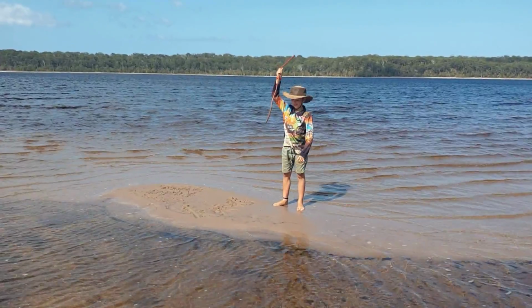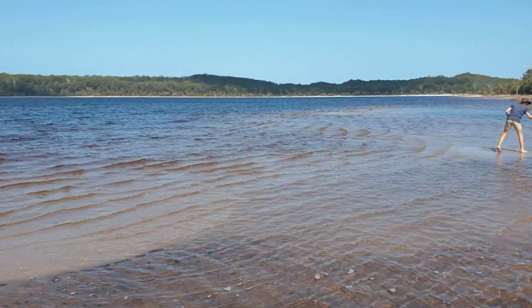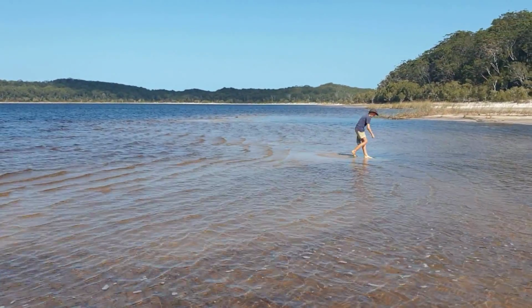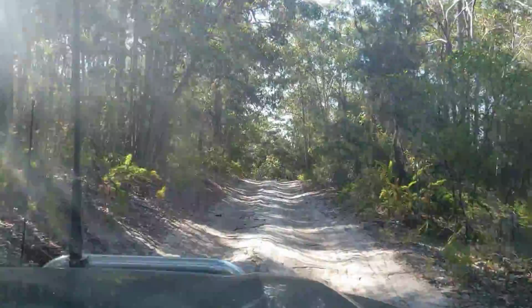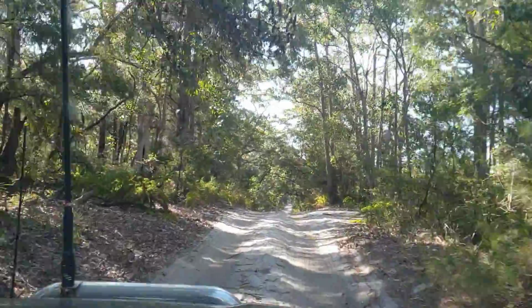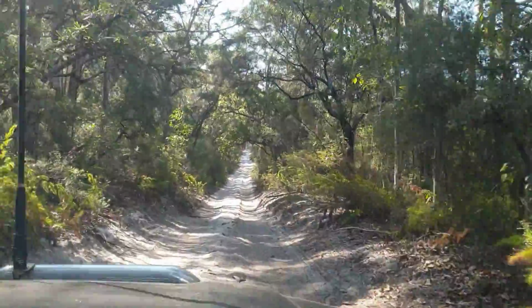They've claimed their islands. Gotta keep going though, we gotta get to Central Station. We're heading now towards Lake Birrabeen, just following along this sandy track amongst the forest here. It's a pretty unique piece of Australia, you can see that already.